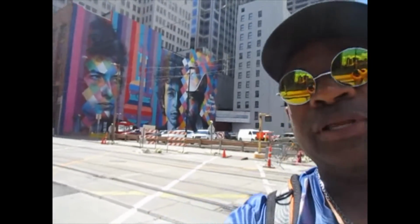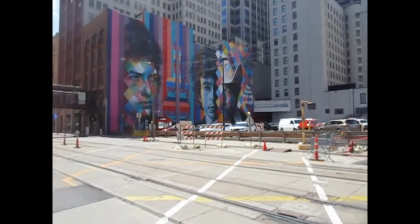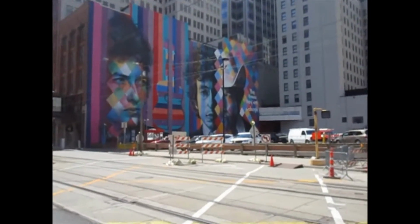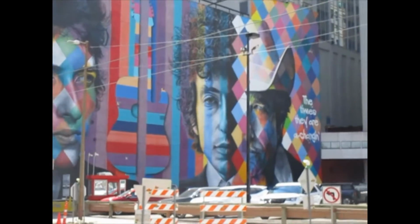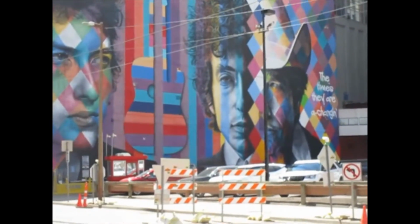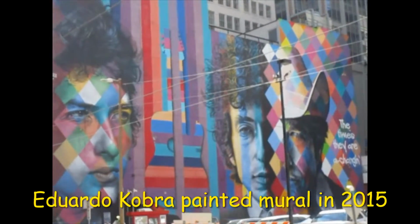Hey guys, behind me is a big giant mural downtown Minneapolis, Minnesota, of Bob Dylan. He was born in Duluth, Minnesota, but definitely check it out. It looks really cool. His different looks, wearing a cowboy hat, got him as a younger man, and then in the 60s, and what he looks like now with a cowboy hat. And looks like the artist is from Brazil, because he's got his little signature up there and a Brazilian flag.